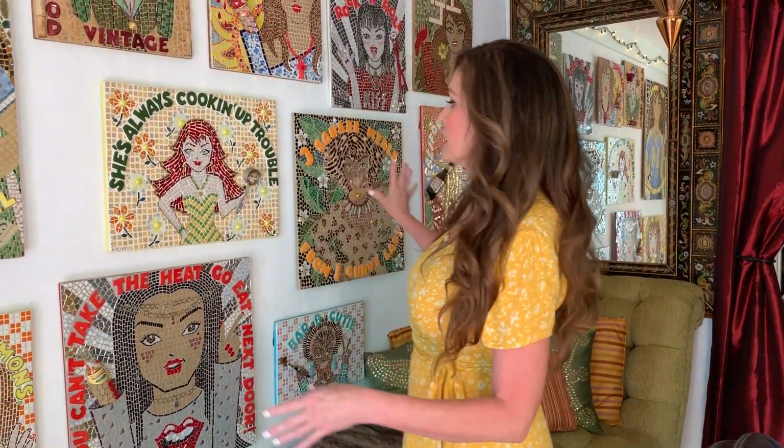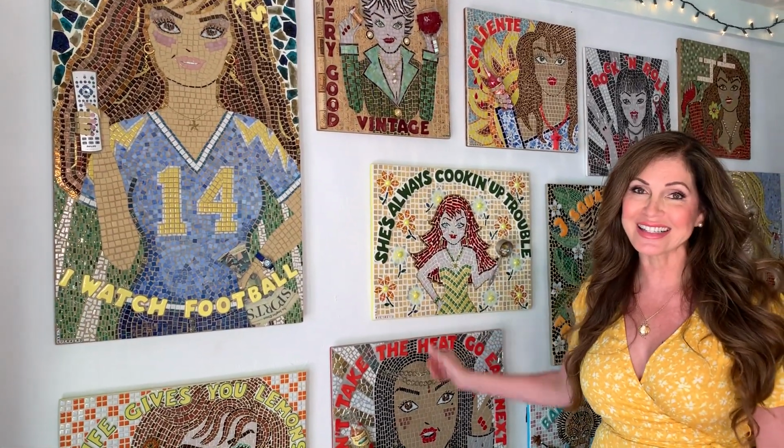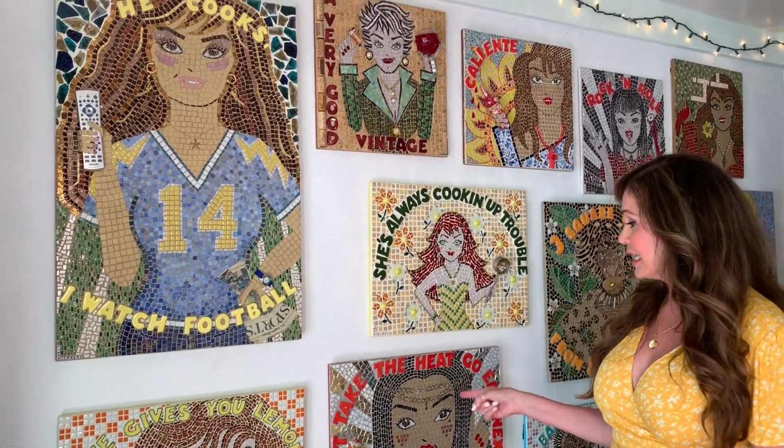And this wall is filled up with my line of mosaics called Kitchen Bitches. And these girls started as kind of a joke. So an old girlfriend of mine said, you don't cook very much. What do you use a kitchen for? And I started thinking about kitchen backsplashes and women and how we're labeled. You're supposed to get in the kitchen and make me a sandwich, honey. And the way to a man's heart is through his stomach and all that stuff.